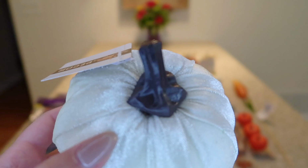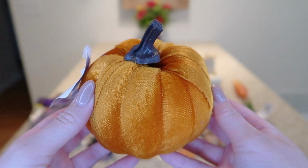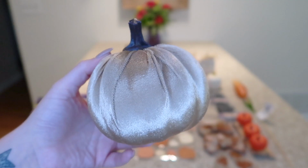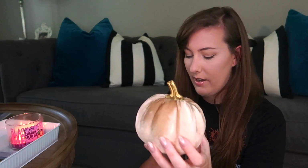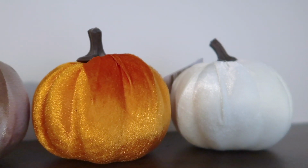And then what I believe is new this year are these velvet pumpkins. These came in a variety of colors. I know there was green, maybe a blue, teal color as well. I picked up an orange, a white, and a beige. The beige one is my favorite. These little stems on these are like a shiny, super plasticky brown. I have already painted mine gold just with some rub and buff, and I think it really has elevated the look. You can do a lot of DIY stuff with these.